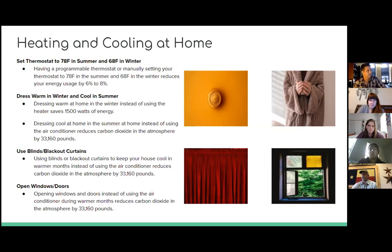Another thing that you could do is dress warm in winter and cool in summer. Dressing warm at home in the winter instead of using the heater saves 1,500 watts of energy. And dressing cool at home instead of using the air conditioner reduces carbon dioxide in the atmosphere by 33,160 pounds.